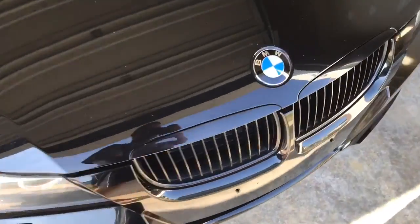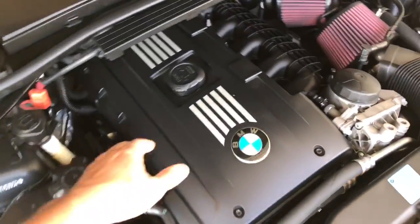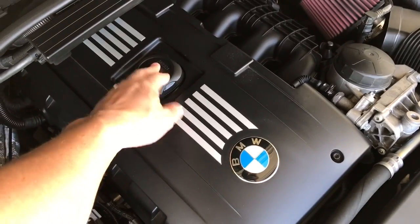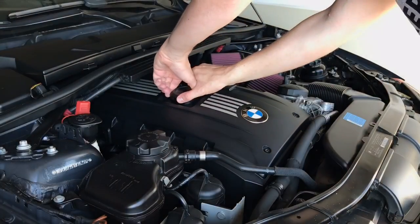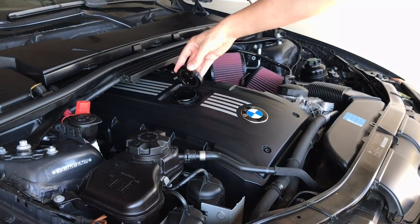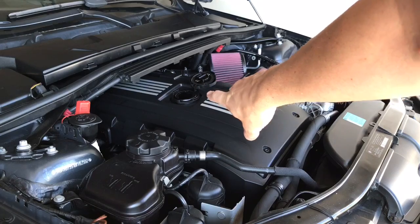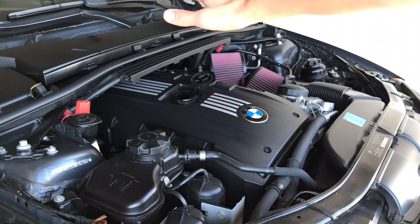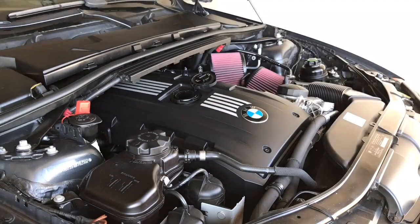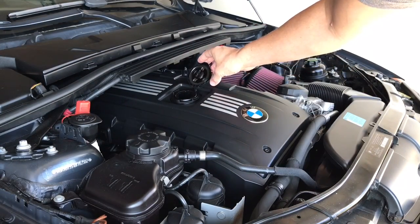All right, so what you're going to do, make sure your car is on, of course. And all we're going to do is open up the cap with the car running. If you're going to see blow by, you're going to see smoke coming out. That means oil is getting past the piston rings and it's basically smoking up through. So as you can tell, I might have just a little bit.